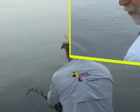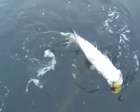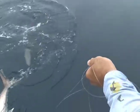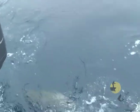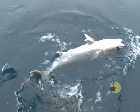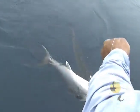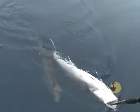Look at the AJ right next to him. I never had one fall off like that before. Look at that. See the one right next to him? Cool. Just following him around. He's not going to leave. That's pretty cool. Look at him, just standing right next to him. You actually could have grabbed that fish.